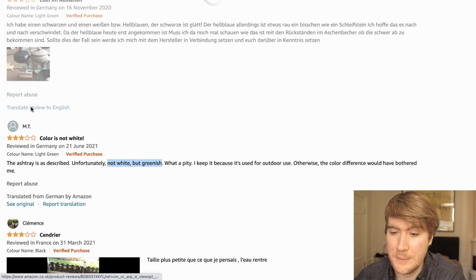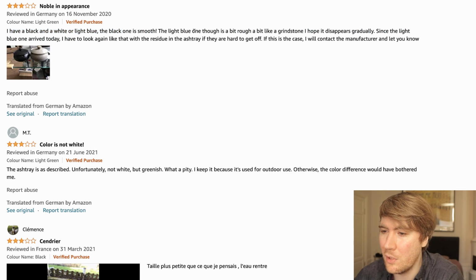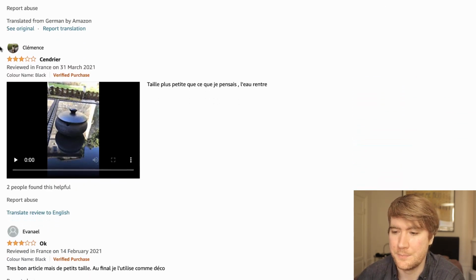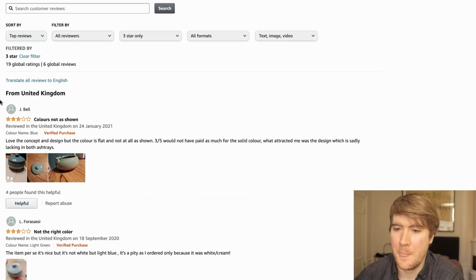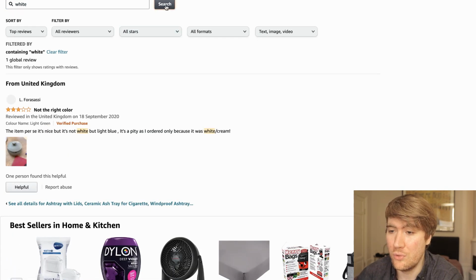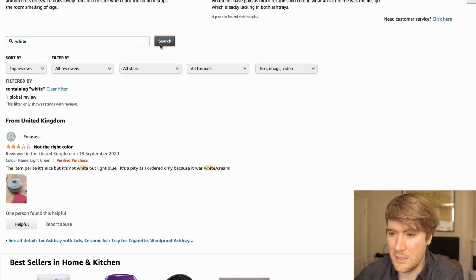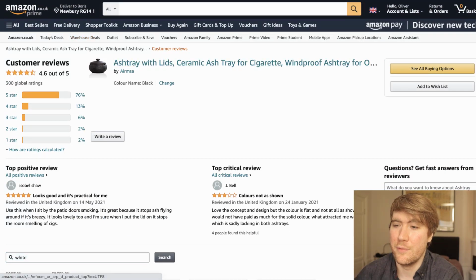There's 2 already. I have black and a white or light blue. The black one is smooth. The light blue one, though, is a bit rough. Interesting. Yeah, so there's some patterns here. Maybe we can search for white and just see if there's any more customers who want a white one. Let's do all stars. Yeah, it's not too much of a theme from what I can see. But there's some areas of improvement for sure.